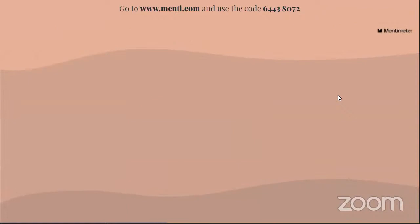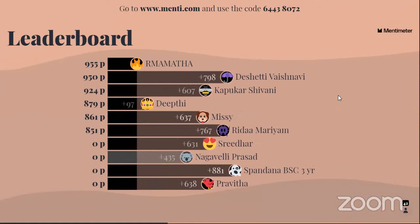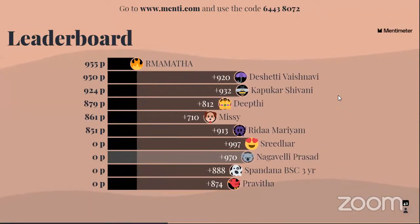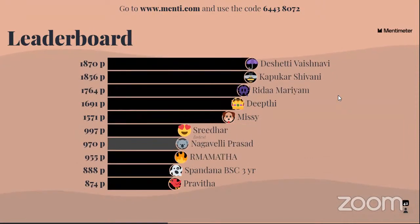Okay, 16 of you got it right. It's about the XY method of sex determination. So Deshati Vaishnavi is in the lead now. That slide was purposefully included in the quiz so that we also wanted to create awareness in the society. Usually the women are blamed when they have more girl children. And we also see instances where the women are left or the guys remarry just because they're not having sons.